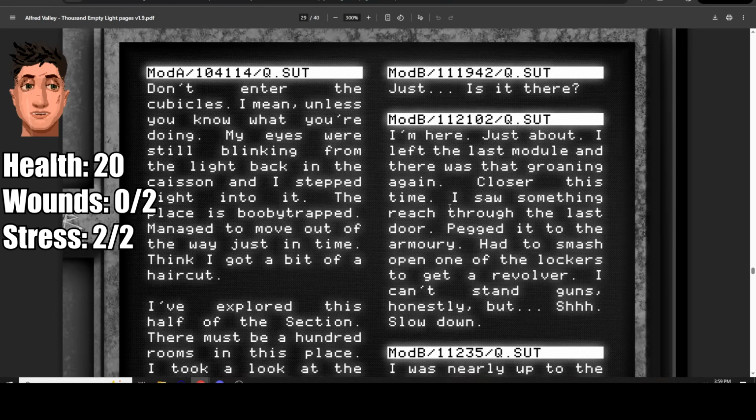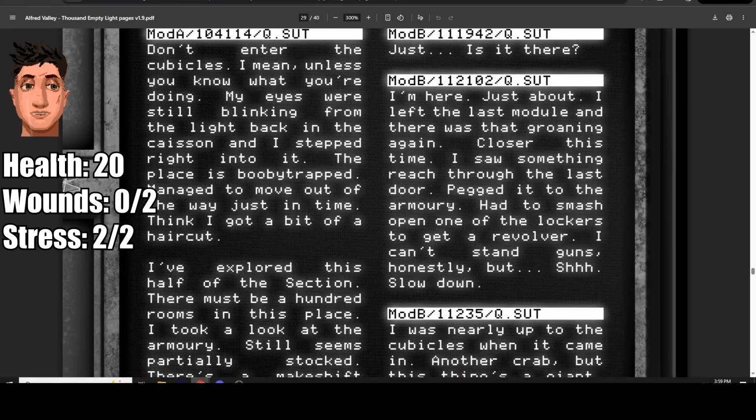Section 1B. Just, is it there? I'm here. Just about. I left the last module and there was that groaning again. Closer this time. I saw something reach through the last door, so I booked it to the armory. I had to smash open one of the lockers to get a revolver. I can't stand guns, honestly, but... Shh. Slow down.